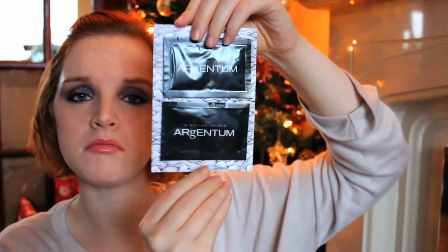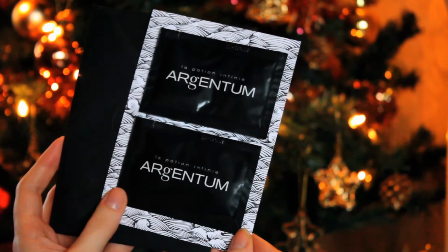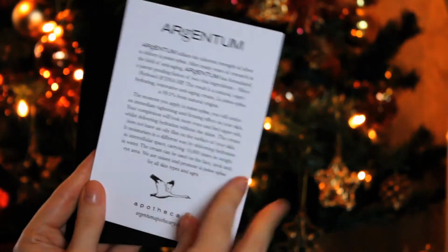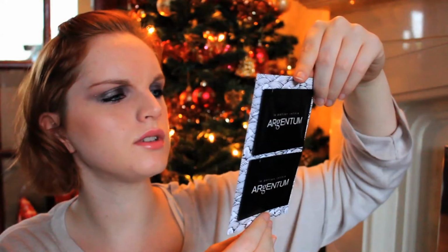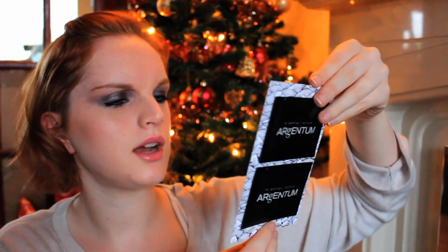I'll start with the card first. Ooh, what's this? La Potion Infini Argentum? I don't know how to pronounce that. Argentum utilizes the inherent strength of silver to deliver La Potion Infini after many years of research in the field of anti-aging. Oh, I'm assuming it's an anti-aging cream then. You will notice an immediate tightening and firming effect on your skin. So it's an anti-aging cream.